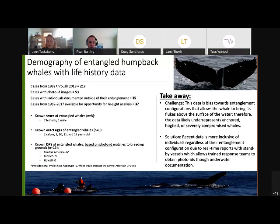Now, the challenge with photo ID is the fact, sort of like Doug mentioned, the whale has to be able to bring its fluke above the surface of the water. So a lot of this data is biased, and it is underrepresenting anchored whales, hogtied whales, or severely compromised whales. It's not until the more recent years that it's more inclusive due to real-time reports and people standing by in order to get the response teams on scene and collect that underwater documentation that Doug was talking about.